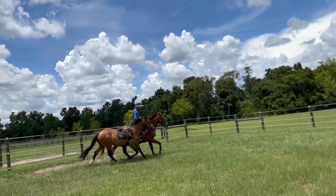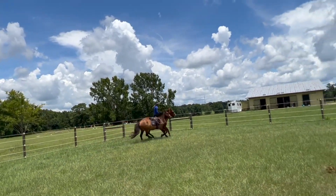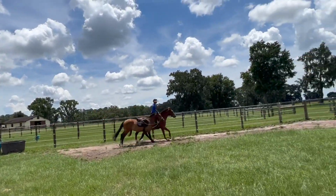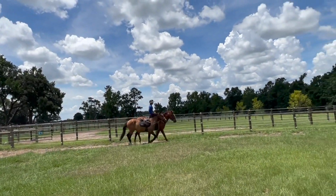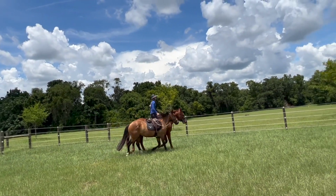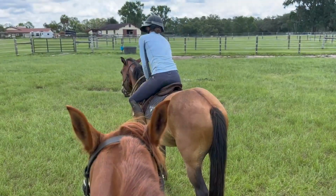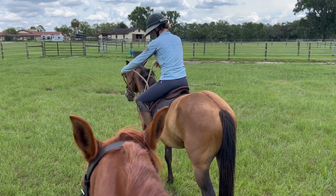So now going back to the right, and this is the easier way, the stronger way for Alo. So just like people, they can be left-handed or right-handed, and he definitely likes the right lead more than the left. So that's just something that I will be mindful of when working him and when I'm starting to ask for certain things or helping him get stronger on that weaker side.